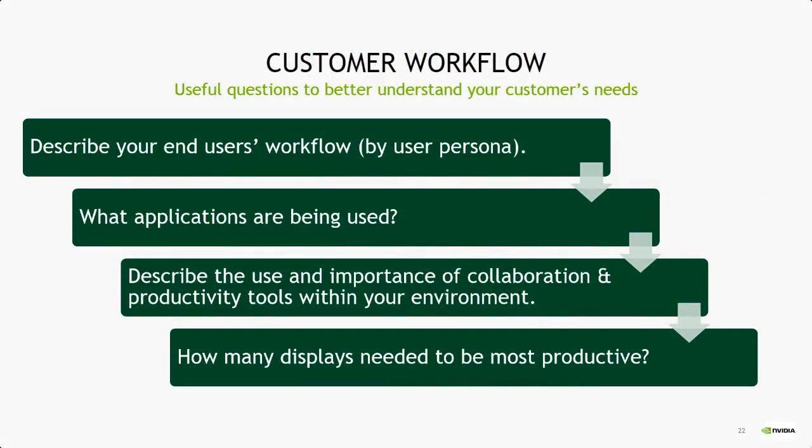So customer workflow. I know we've talked about this a lot, and with workstations, one of the key ways to make sure that we can help get the right fit for our customers and help sell up into the stack of higher workstations and GPUs is to really understand their workflow. So we really want to make sure we're understanding the workflow by persona. So engineers, product designers, office workers, what applications are they using to be able to understand that workflow, and then understanding the use and importance of collaboration tools.